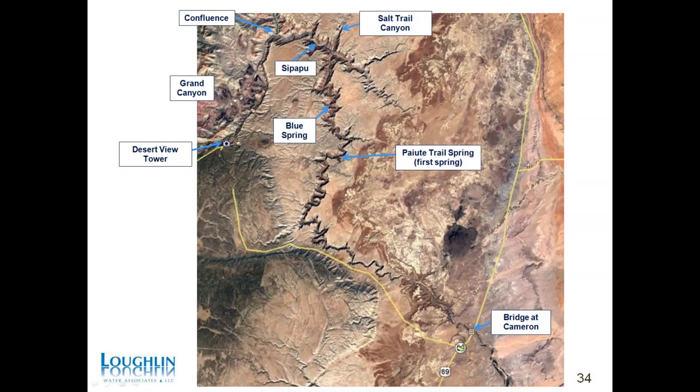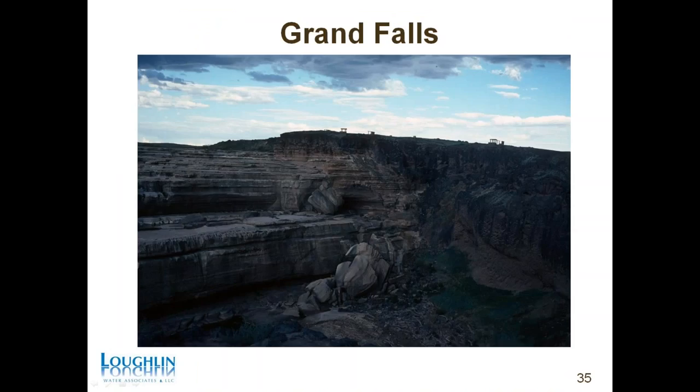These photos come from several years of work, and there are a lot of different photographers, not all mine, but it's generally going to go from one end to the other. This is actually off the map that I showed you. This is upstream, Grand Falls. Anybody been to Grand Falls? It's really neat. The Quaternary volcanics came in and dammed the river, and it had to come around a different way.